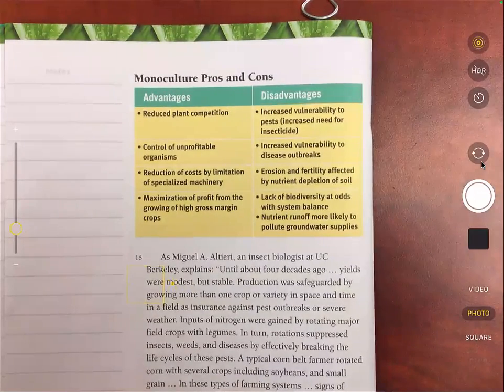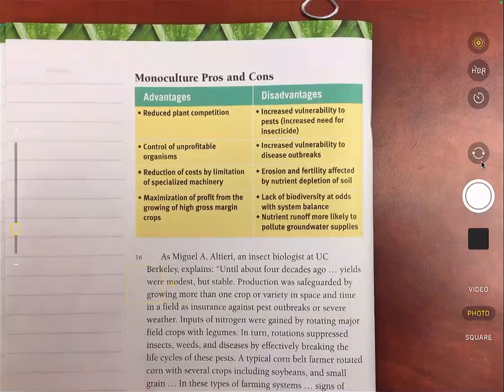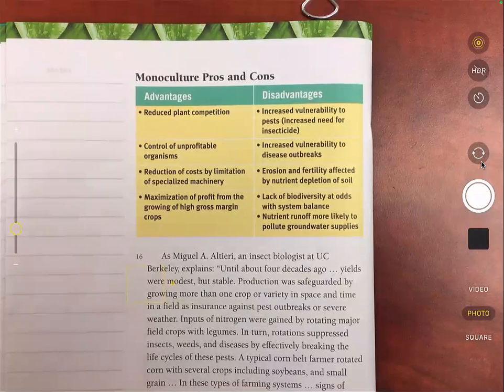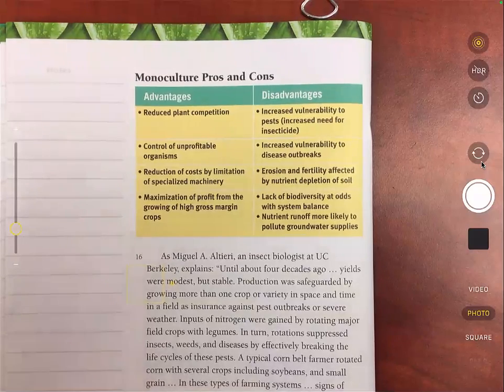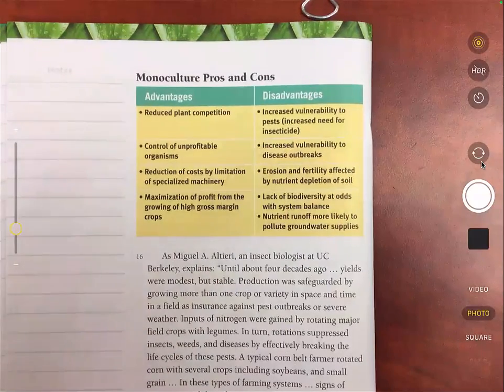But here are the disadvantages. Increased vulnerability to pests. So you're gonna need to use more insecticides. So if you only have one type of crop, your crop is gonna have more pests attracted to it, which means you're gonna have to use more chemicals, more insecticides to kill those pests. And that's the last thing we want. We don't want them spraying all of our fruits and veggies with insecticides.